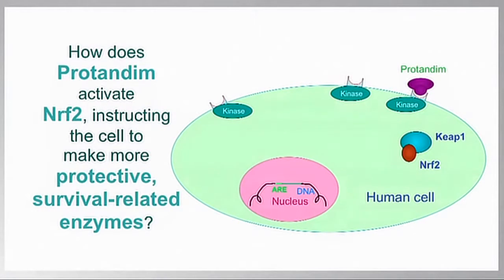So what happens? Ringing the doorbell, first of all, activates an enzyme called a kinase. It's not so important you remember what that is, but it's an enzyme that can modify other proteins inside the cell. And this kinase acts on a little red protein represented by a red circle here called Nrf2 that's being held by another protein called KEAP1, represented by the blue circle. So KEAP1 holds Nrf2 in the cytoplasm.